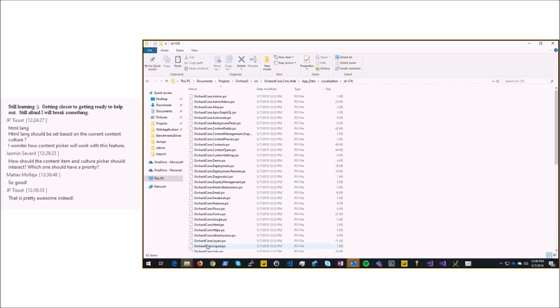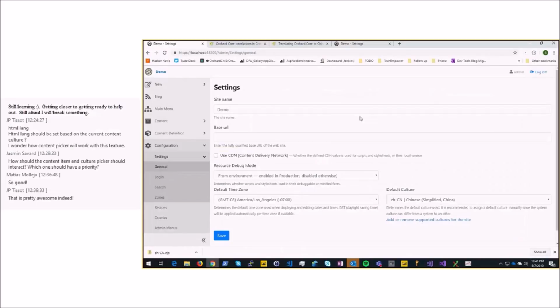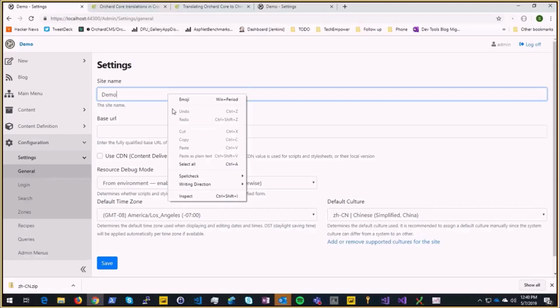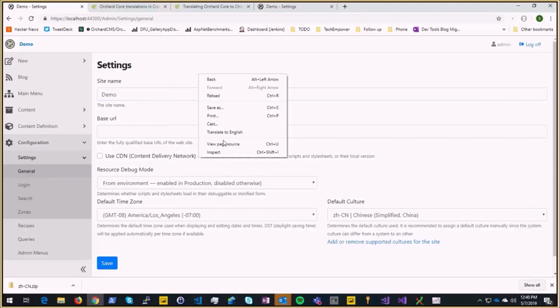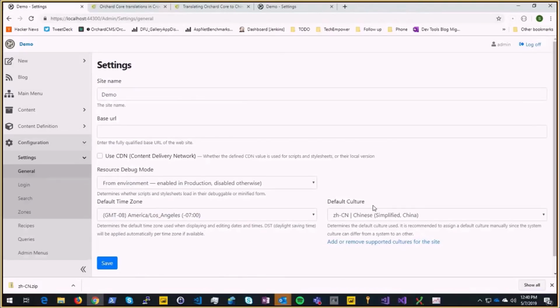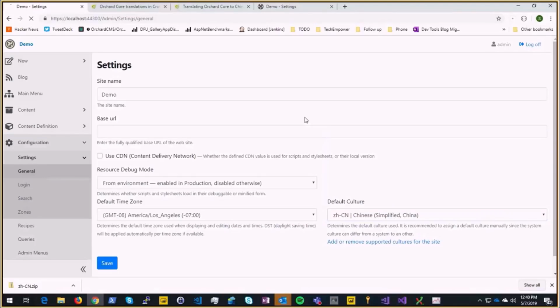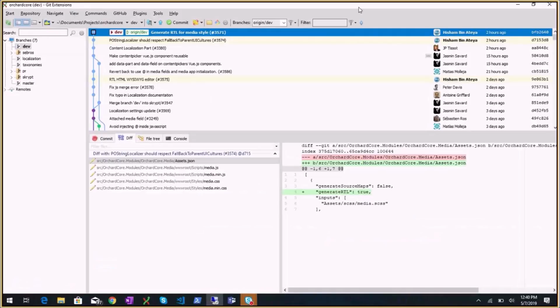The HCN, but we have it. Still English. Why? Default culture, the HCN, and yet it's taking English. Looks like a bug, that's weird. We'll find it. Does anyone know?